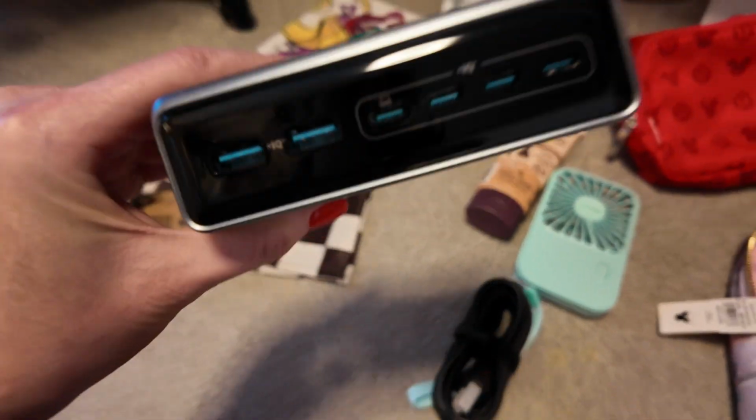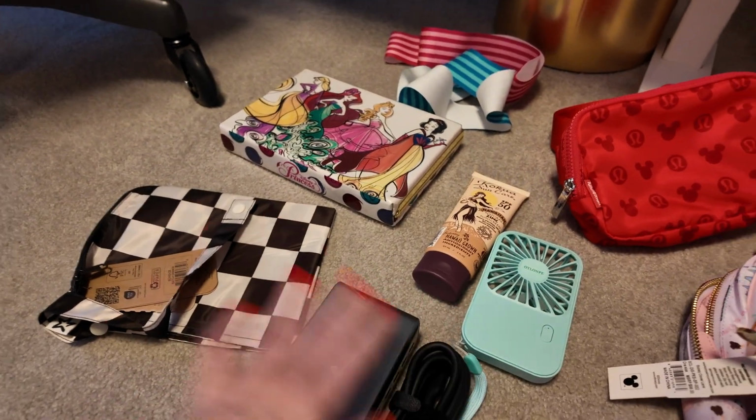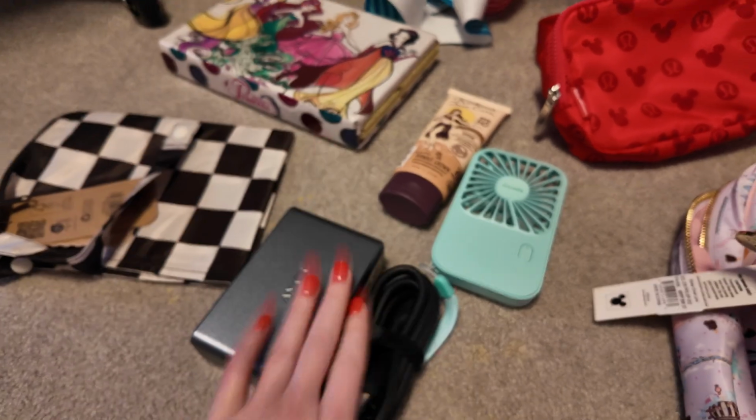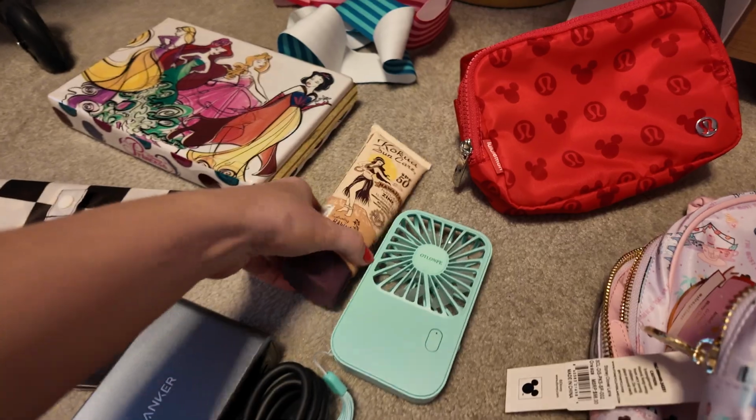So anyways, we have one that's just USB and it's supposed to be pretty fast. So I got that. Okay, that was a lot about a charger. Very important. I heard that from Tips for Travelers and I was like, oh my gosh, ours isn't gonna work.